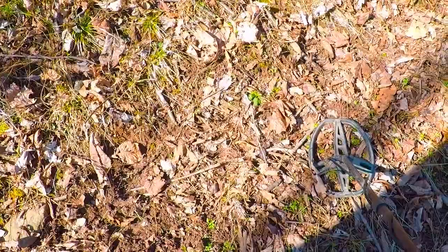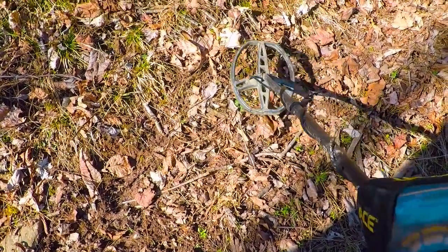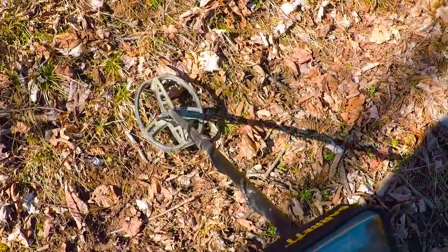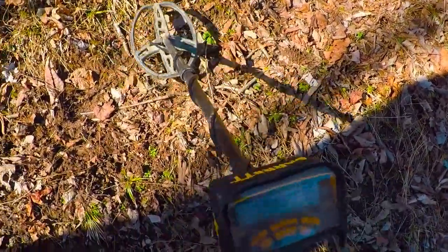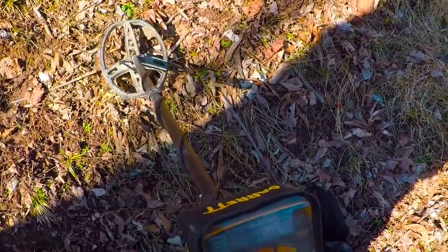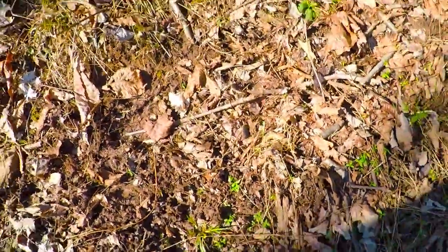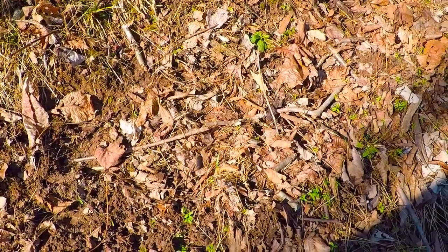Alright, still out in the middle of the woods. It's Sunday, March something. Who knows what the date is, but anyway. I've got something right in there. It's weird. It's giving me weird signals. I don't know if there's a couple targets or a big one, whatever. I'll get it out and show you later.